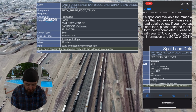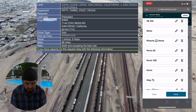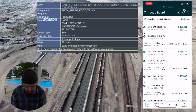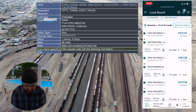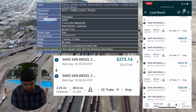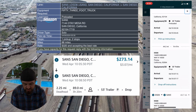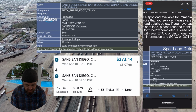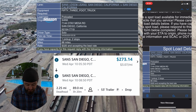Let's just compare that spot offer to what they're offering on their load board, because I saw one of those on their board here. I always like to compare what they are offering in spot versus what they are offering on their load board. They had a Poway one. I had that sorted by price per distance highest. I thought it was like the 3rd or 4th one down. Yeah, so here we go. This Sand 5, this one here, is going to DSD8 and then returning. So this is the same load. On their load board, they're offering it for $273. Over on spot capacity, they're offering it for $320. So would they even go higher? You got to respond back to it and find out, but it never hurts to respond back to these.